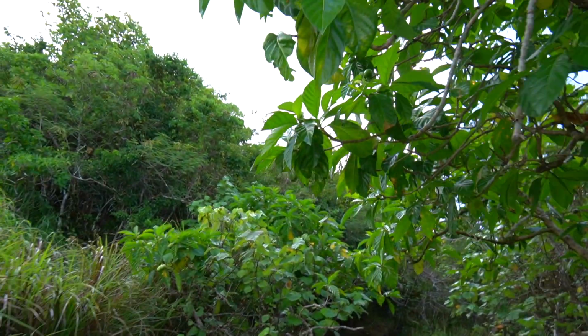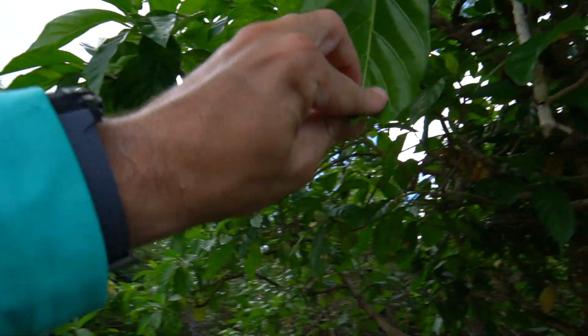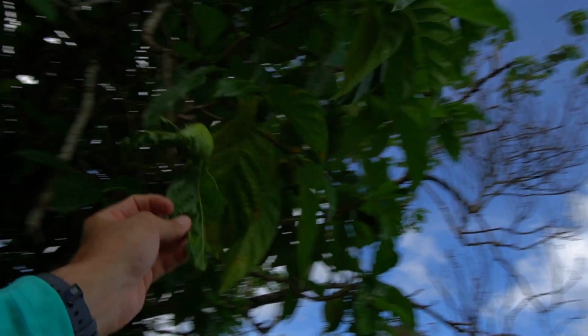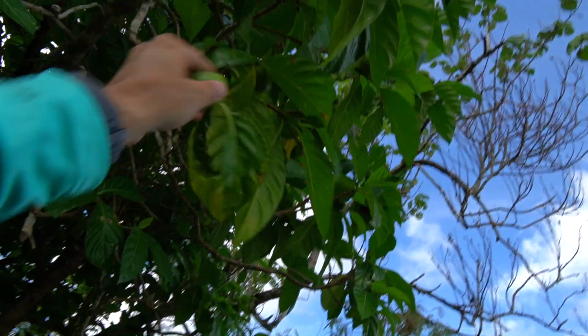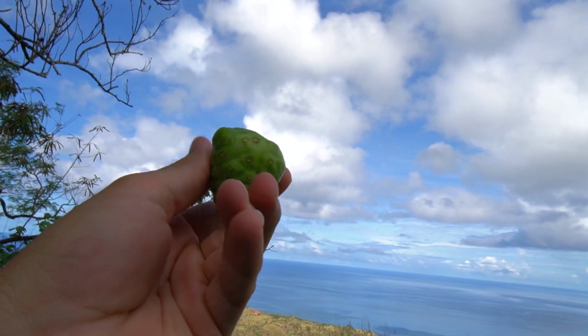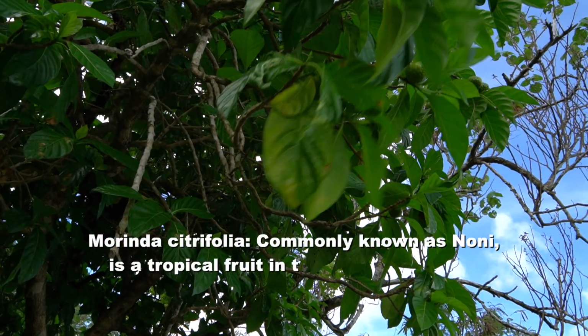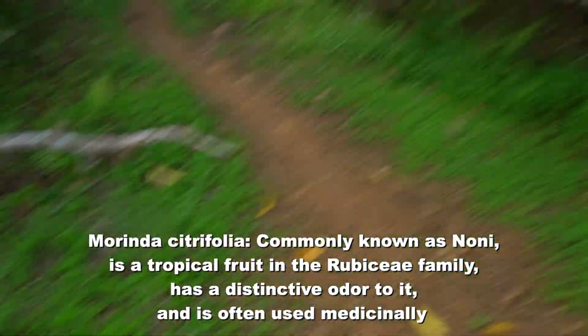As we get up a little higher here, there's more trees. You have these glossy leaves. I don't know how difficult or easy it is to see on camera, but then you have these fruits here. This fruit is the noni fruit. Noni is the local name in Chamorro, but the scientific name of this tree is Morinda citrifolia.